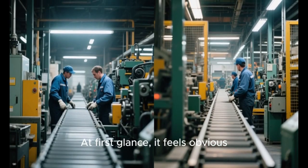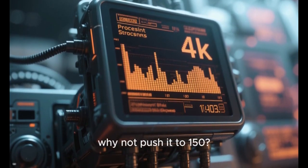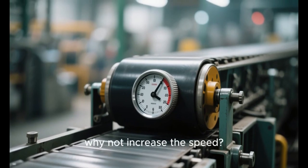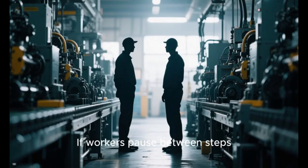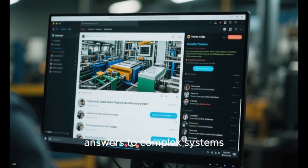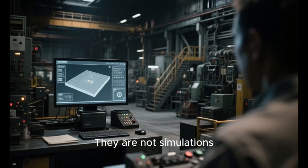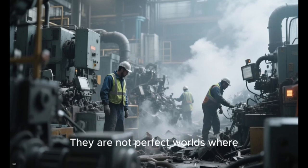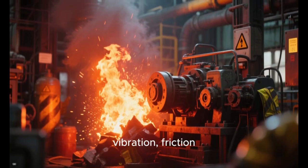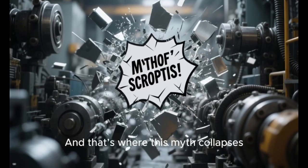At first glance, it feels obvious. If one machine processes 100 units per minute, why not push it to 150? If a conveyor is slow, why not increase the speed? If workers pause between steps, why not eliminate the pause? The internet loves simple answers to complex systems. But factories are not YouTube animations. They are not simulations. They are not perfect worlds where nothing goes wrong. They are violent environments of heat, vibration, friction, tolerance limits, and human safety. And that's where this myth collapses.